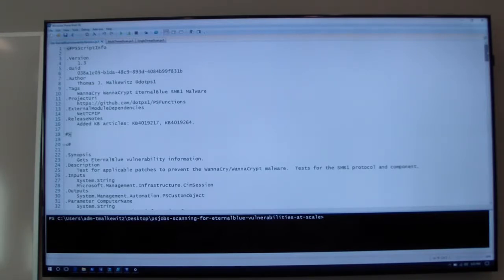I did it that way, and I was getting a lot of feedback going, well, I don't get it. I've got this KB installed. Why am I vulnerable? And I'm like, I know, but you still have SMB1 enabled, so maybe you're not vulnerable for this one, but you could just as easily be vulnerable for the next one.